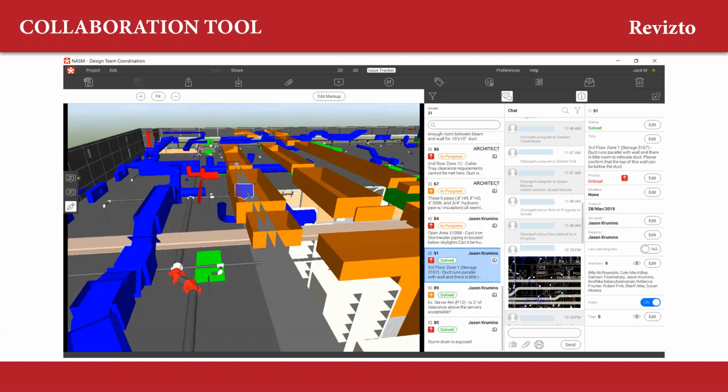That's important because we can search and filter these issues. So if I want to see all the documentation associated with RFI 321, it would bring up all this chat and any attachments. I forgot to mention, you can attach backup documents, you can attach photos. This is a renovation. We could go out in the field with an iPad, attach a photo directly inside Revisto and add that to the conversation.